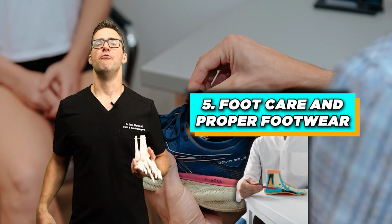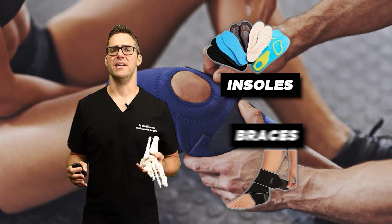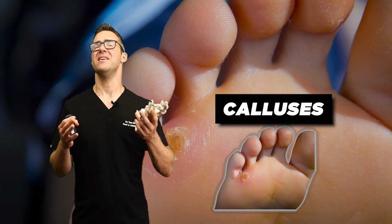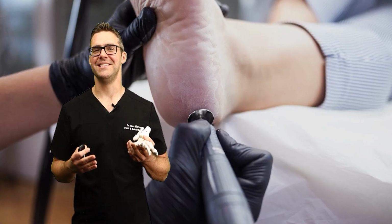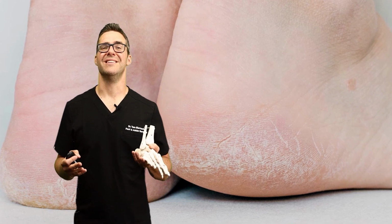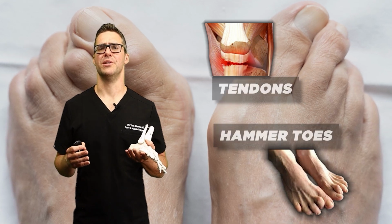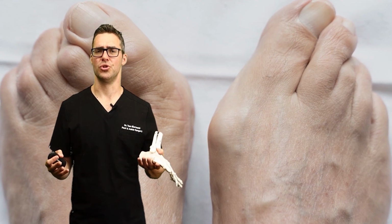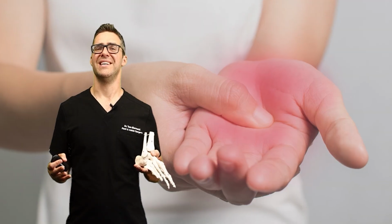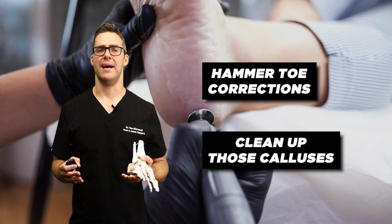Number 5, foot care and proper footwear. So I mentioned the insoles and the braces, but you want a podiatrist to take a look at your calluses, especially at the bottom of the foot. This is all covered. We can clean off the calluses, the hard skin. There are procedures that we can also do to lengthen the tendons that can relieve the hammer toes. And this is not a procedure where you have to get pins in there or screws. This is stuff that you can essentially do without an incision, kind of like a trigger finger release, but you can do hammer toe corrections and clean up those calluses.